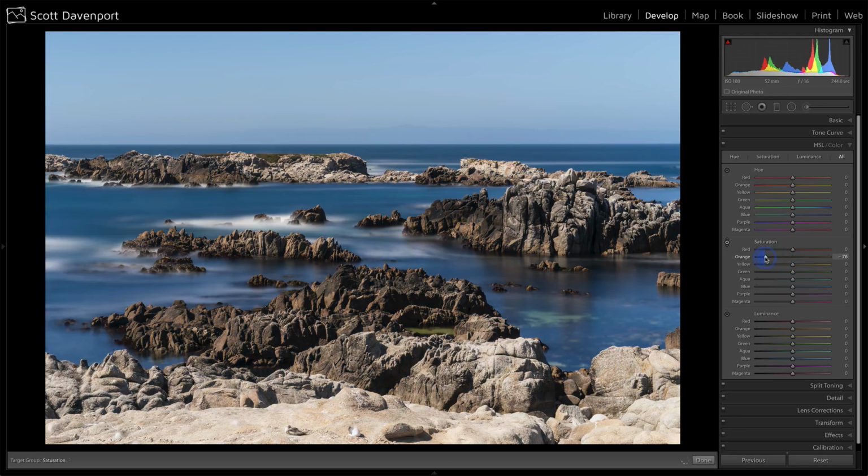Let's crush it really far down. We'll see that rock almost become white, right? I don't want it to be that dull. But somehow I was preferring the downplaying of the rocks and letting the blues come through. And I think I'm going to do that. I kind of like that look. Maybe somewhere around there.